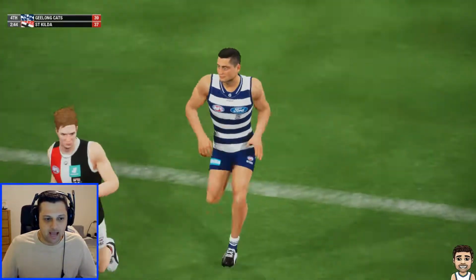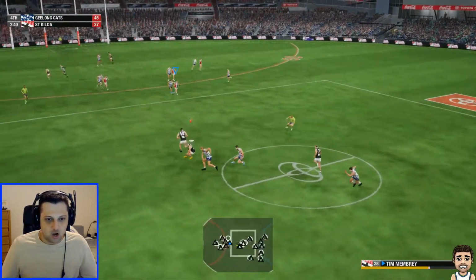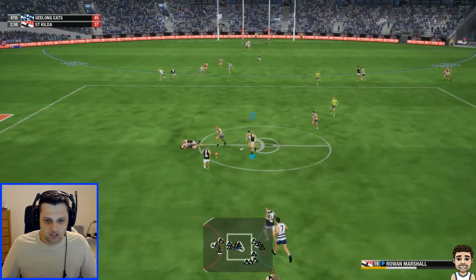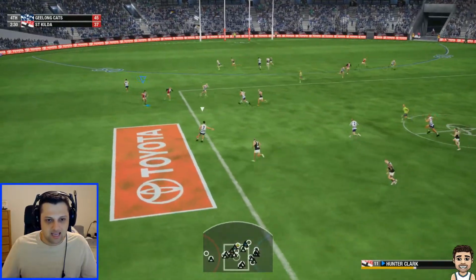Geelong up by 8. This is a critical time for us. We need to get on the board fast. Nice. Oh, he just hand passed it. I didn't think I was going to be able to break the tackle. Sort of a bit under pressure now. Little hand pass it over the top. He turned it over. Pressure's on. We've got to keep our composure.